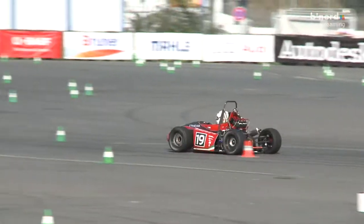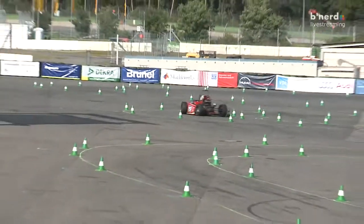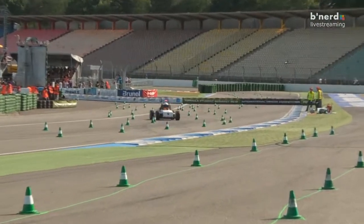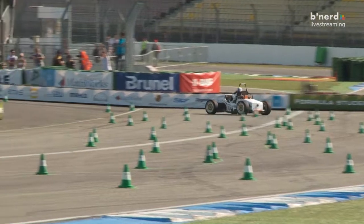Just admiring Yogi here. He's our green flag man for the day. He's doing an excellent job, wouldn't you say, Daniel? Definitely, he's really very strict on these drivers, telling them exactly to stop and when to go.